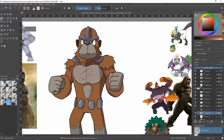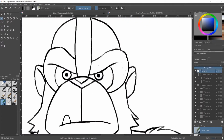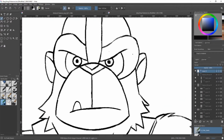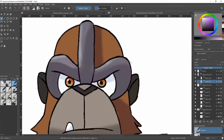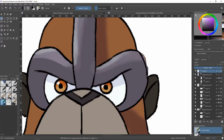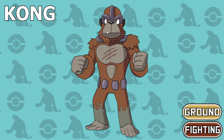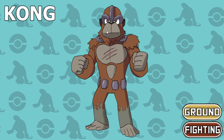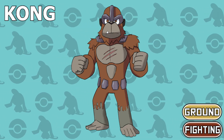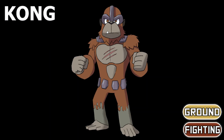Yeah, overall really happy with how this one turned out. Connor didn't really like that we added too many elements to it, he felt, in the end. But I think it has a nice balance, really. It looks like a Pokemon. I mean, that's the goal of all of these, is that it should look like a Pokemon and not just be an animated version of Kong, because that's not the point.